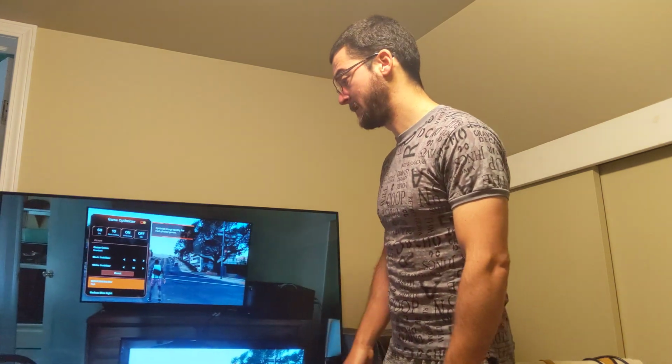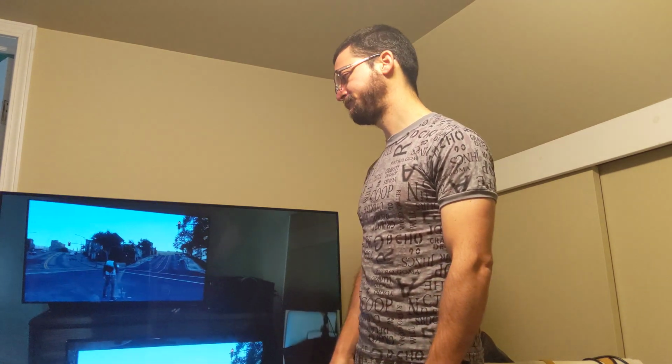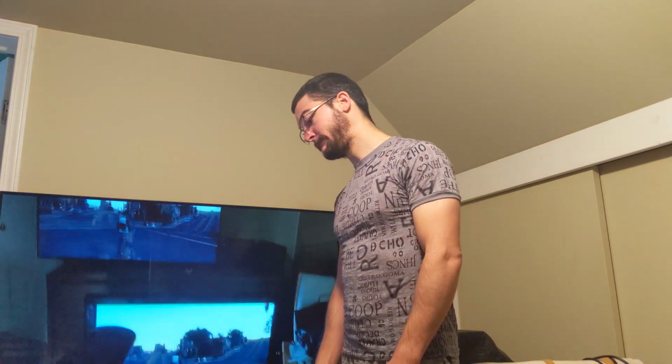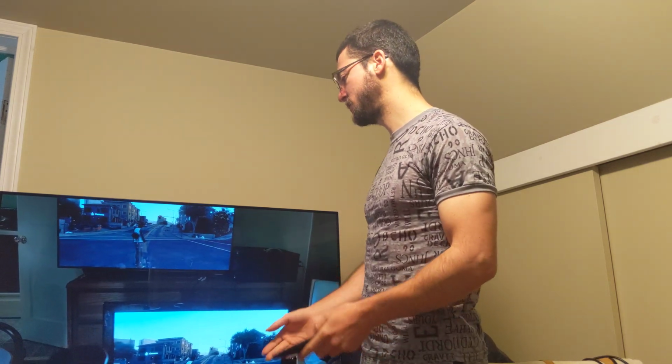But yeah, and also it's not bright enough. But accessing the service menu and removing the restrictions, yeah, it is amazing, and it is very, very good. But yeah, I just wanted to make that update. I understand now why I was not able to match the colors.